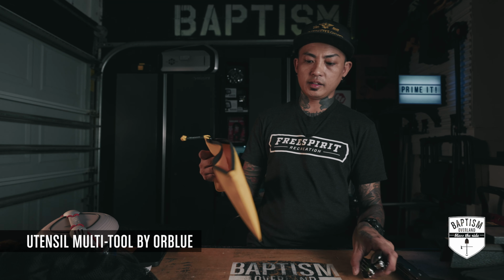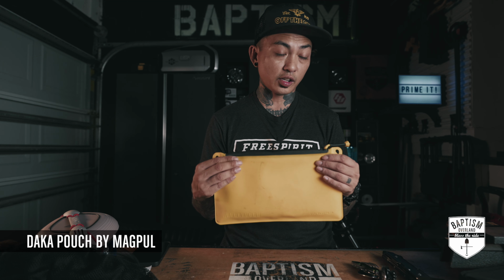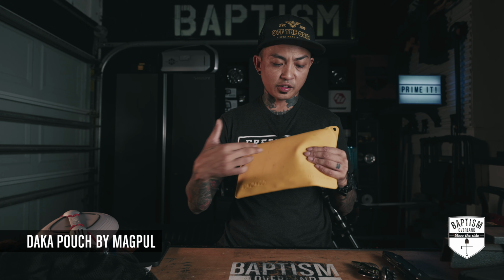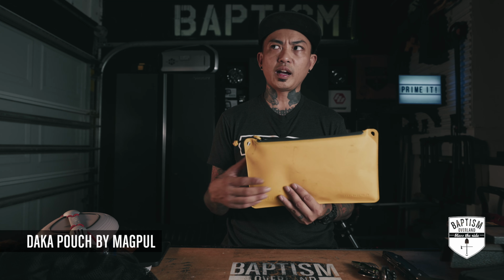Speaking of kitchen bags, I use a Magpul DAKA pouch, and I have a ton of these pouches everywhere. You can get these on Amazon as well. These are great, man. There's different sizes. There's some that are clear so that you can see what's inside. They range in prices depending on what size. They have different colors: tan, green, black. I think I own almost every color that they have.